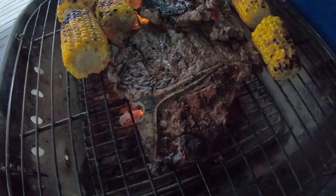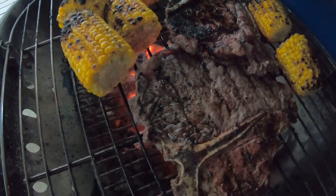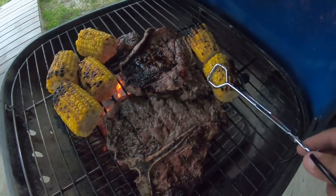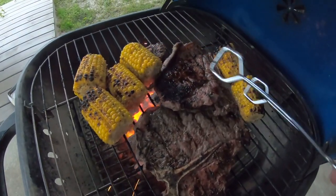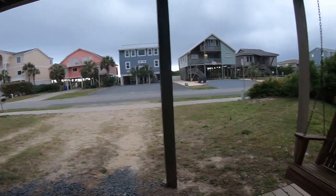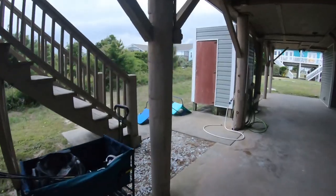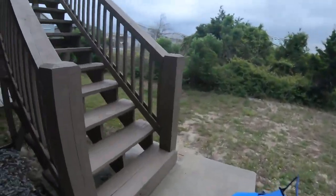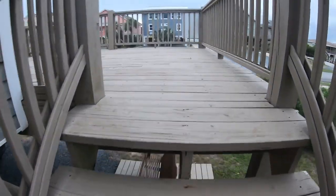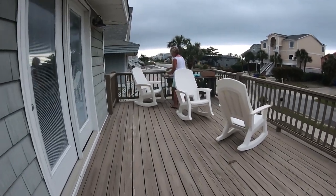Here we go. What you think? That there steak's looking good. So. Close that lid one more time. Get back to Steph. Let's see what she's doing with these shells. I'm glad I put in all that time walking on those beaches, Steph. It helps me get up and down those stairs quick.